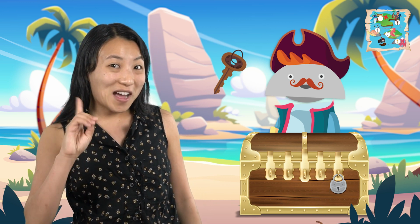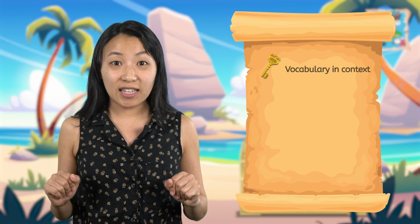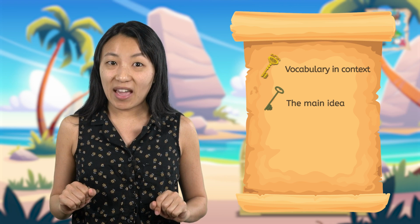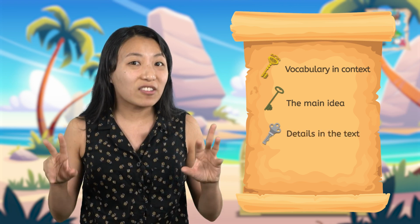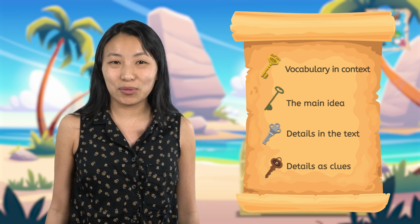That means the treasure chest now has only 1 padlock left, and we only need 1 more key. We now know how to find the meaning of vocabulary in context, the main idea of a passage, details that are in the text, and how to use details as clues.